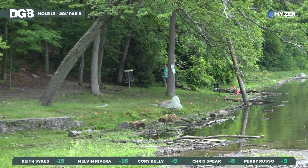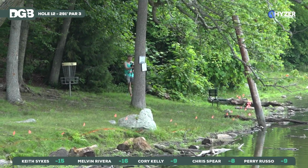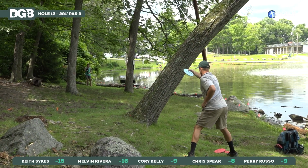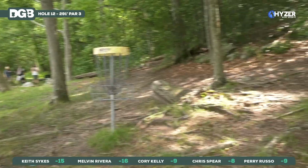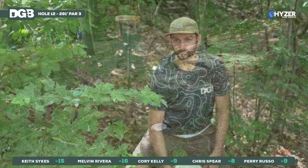Love it. This is Cory from the drop zone here. And this got scary, but yeah, luckily right by that bench. Checks out. Here's where Perry ended up, looking to dial this one in for birdie. Need a little more height.